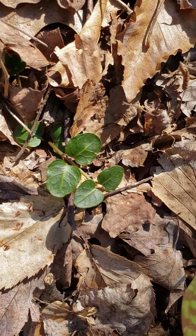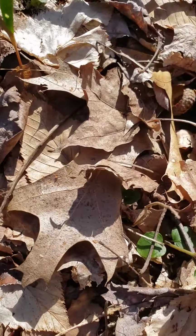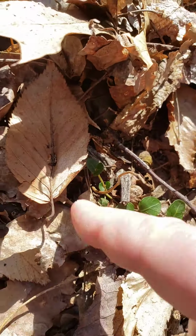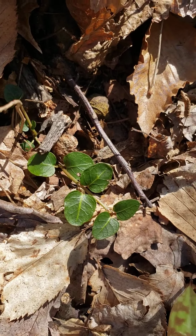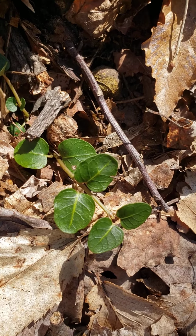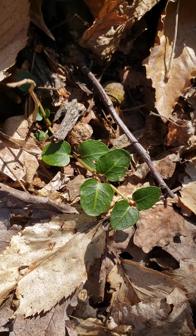Another of our very common woodland plants. You can see it almost looks like it's vine-like. So I lift up on the plant here, it kind of goes back underneath these leaves. You see the stem running along the ground. This is a twining type of plant. It's not really a vine, but very distinctive leaves, very deep venation. They're very vibrant green.